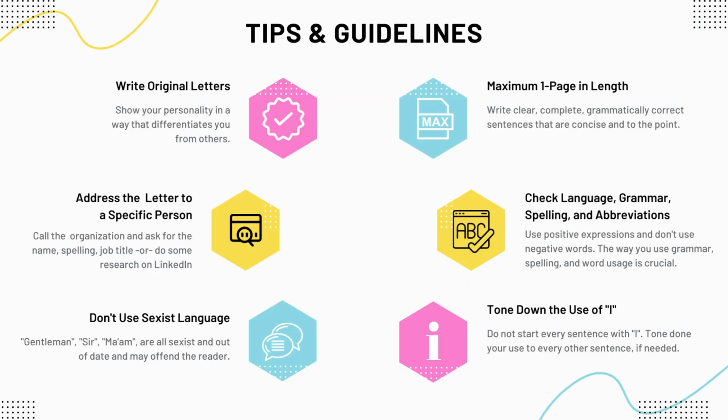So, here are some tips and guidelines that you can keep in mind while writing your own cover letter. Keep your cover letter to a maximum of 1 page in length. Make sure it is written clearly and completely, with grammatically correct sentences that are concise and to the point. Check your language, grammar, spelling, and abbreviations. Use positive expressions and don't use negative words. The way you use your grammar, spelling, and word usage is crucial.